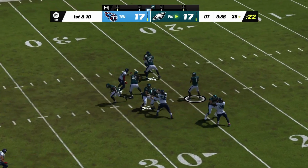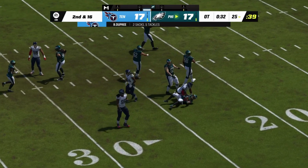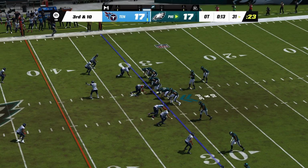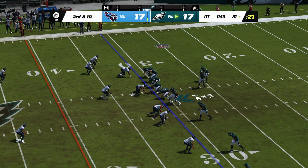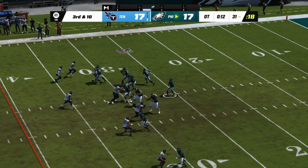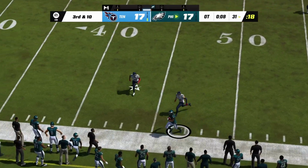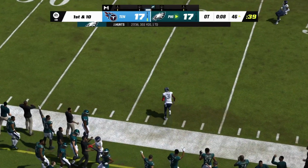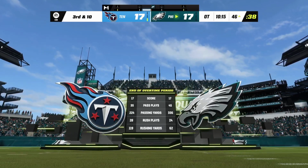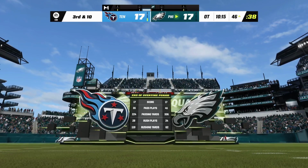Hurts sets up to throw it. And he can't find anywhere to go with it, and he goes down. To win the game, the stats, that's for the fantasy guys. I know they're enjoying that show. Here's Hurts to throw. And this is caught. That's Watkins. One overtime. How about 2? We need another. We're still even. We'll switch sides and have that 2nd overtime in just a moment.